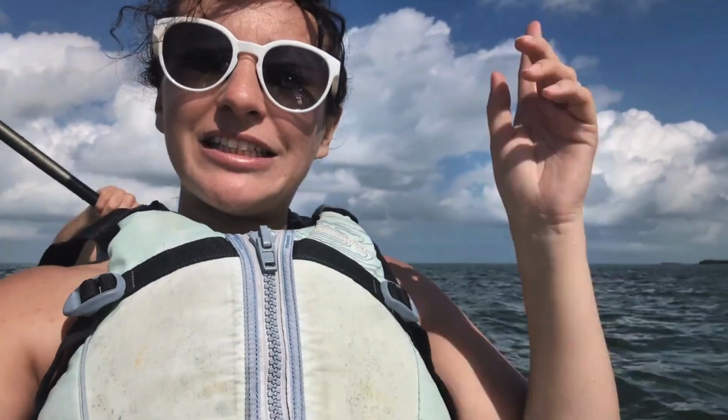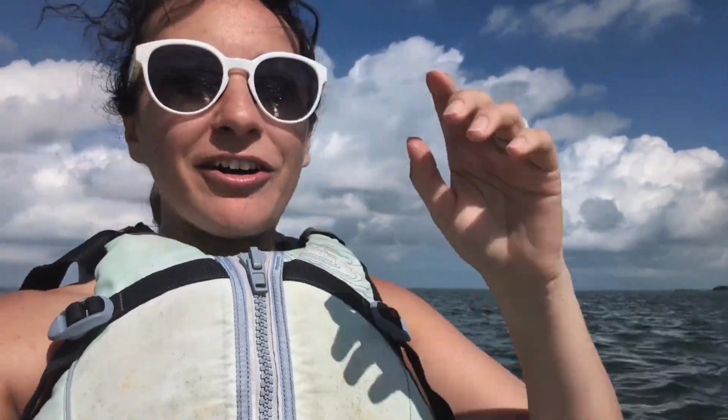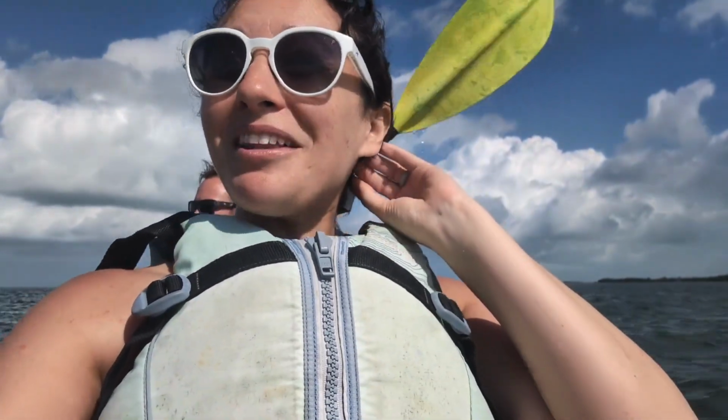As you can see behind me, there are storm clouds, so a storm is supposed to roll in tomorrow, but you can kind of tell it's billowing up just a little bit, so we're keeping kind of close to islands and shores and whatnot. But this is awesome.